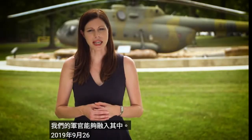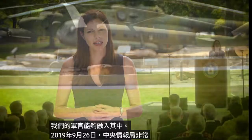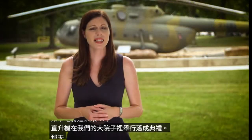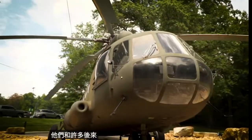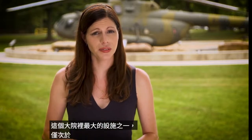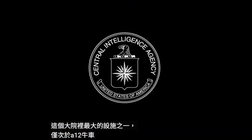On September 26, 2019, the CIA had the distinct honor of dedicating this Mi-17 helicopter on our compound. Present that day were all of the members of the original first flight in, who, like many who came after them, risked their lives for their country. The Mi-17 is one of the largest installations on this compound, second only to the A-12 Oxcart aircraft.